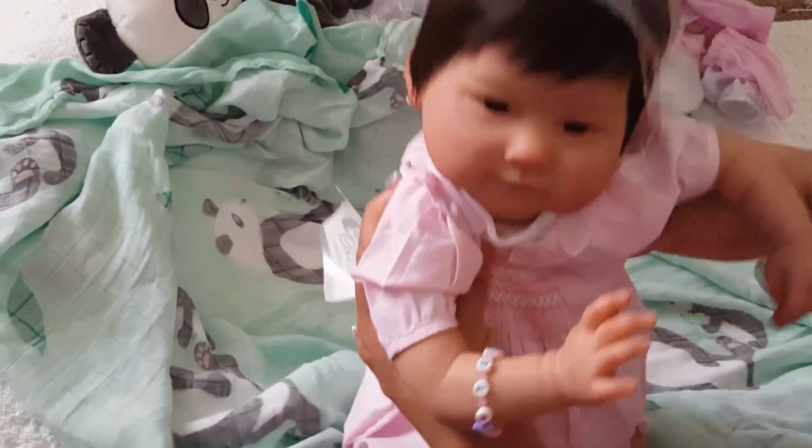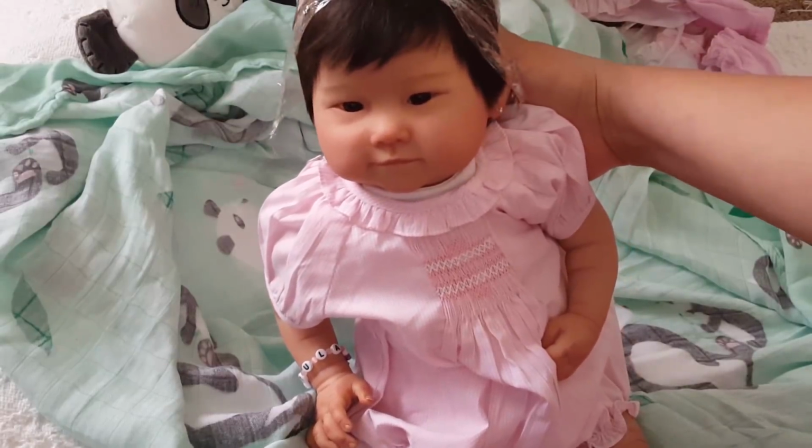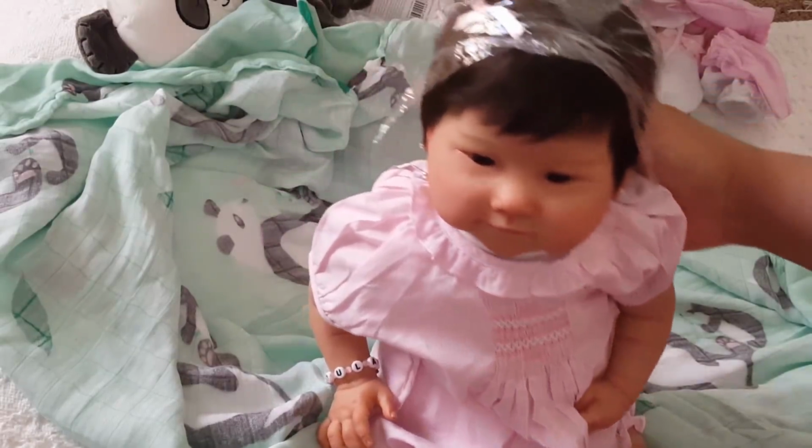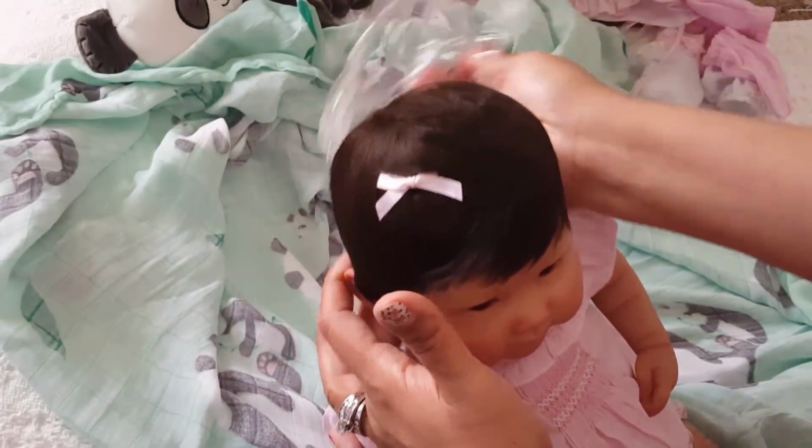I have wanted an Asian baby since, oh my gosh, I can't even remember how long ago, but I am so grateful that I'm able to have this little girl and get her reborn.